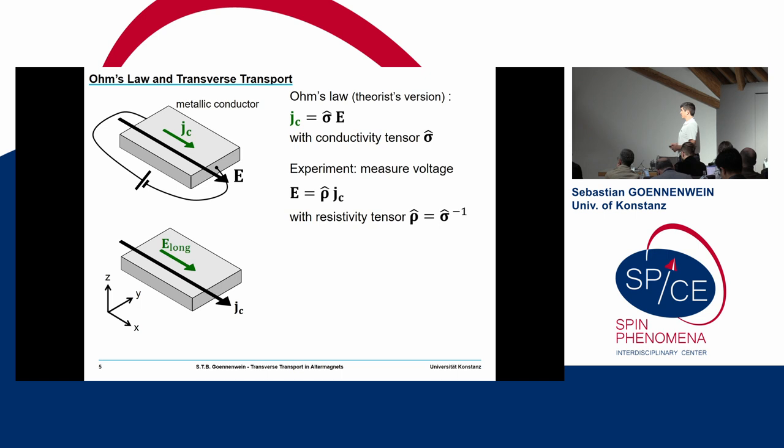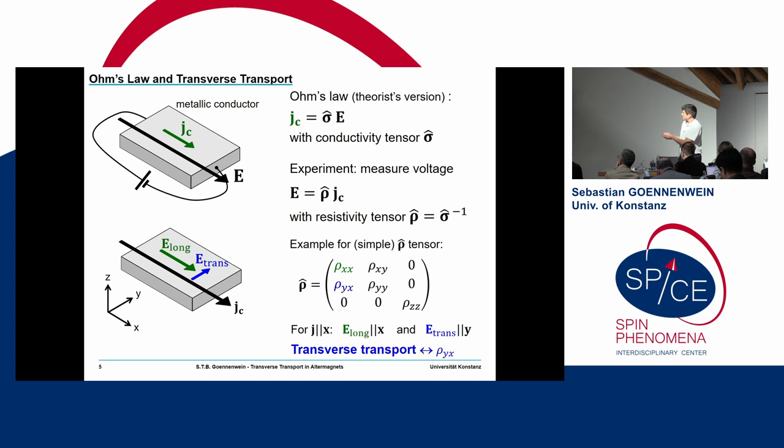And the transverse transport that I'll be focusing on now actually stems from, or is intimately linked to, these tensorial properties, because in the presence, for instance, of a magnetic field, I'll show that in a second, you can also have electric fields transverse to the current applied, not only along, but also in other orthogonal directions. That's what I refer to as transverse transport. And these transverse effects are related to the off-diagonal elements in the tensors.